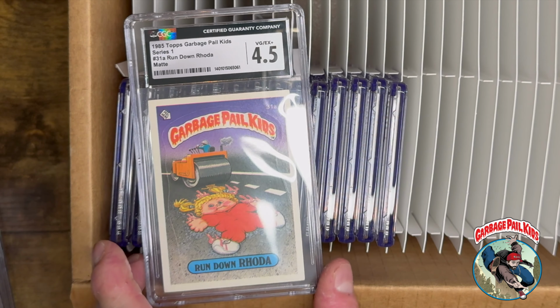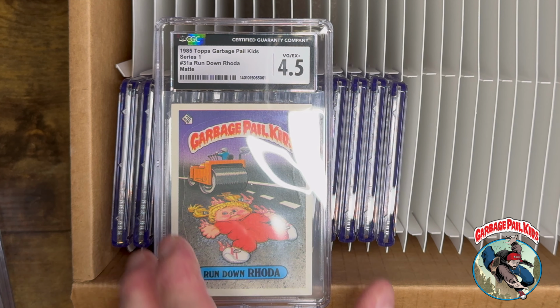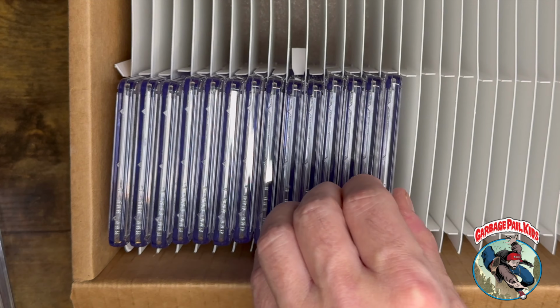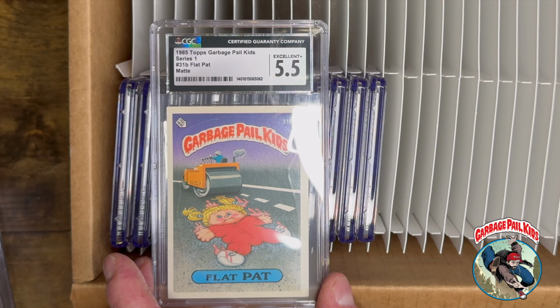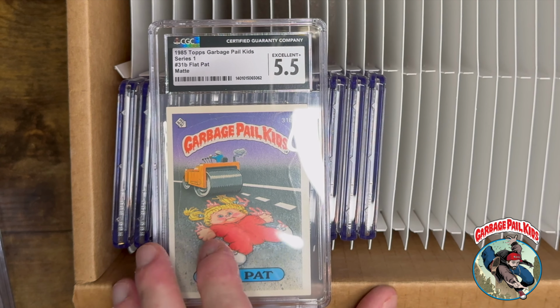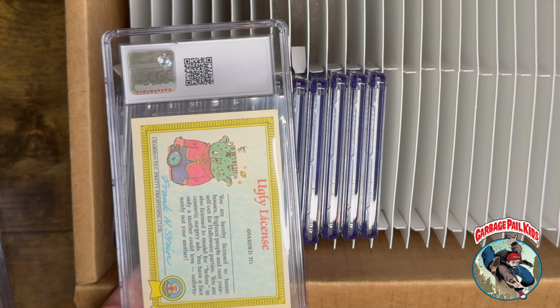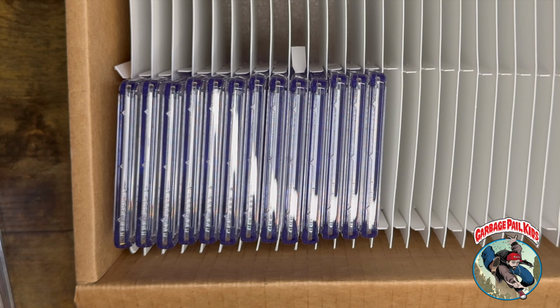Up next, Rundown Rhoda came back a VG/EX Plus 4.5, 31A Rundown Rhoda. And her counterpart, Flat Pat, a little bit better condition, excellent 5.5, 31B Flat Pat. The cut is not bad as well. Let's take a look at the back. You can see where the cut is there. It's a little bit worse for wear, but either way, 5.5 is not too bad.